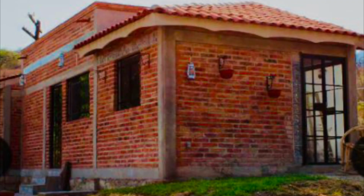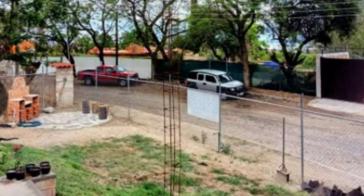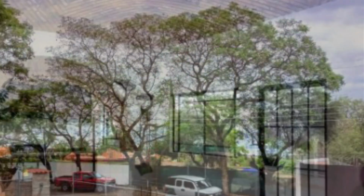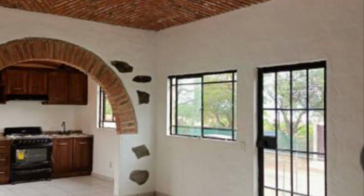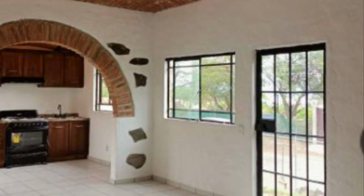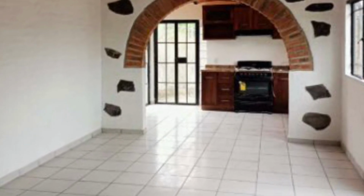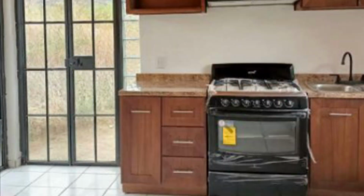This home here, think more like a cabin. It's up in an area where there are a lot of trees. It's much more of a rural area, so it's not real crowded. It's in Chapala. The town of Chapala is about 5 miles away. The town of Ajijic is about 12 miles away.